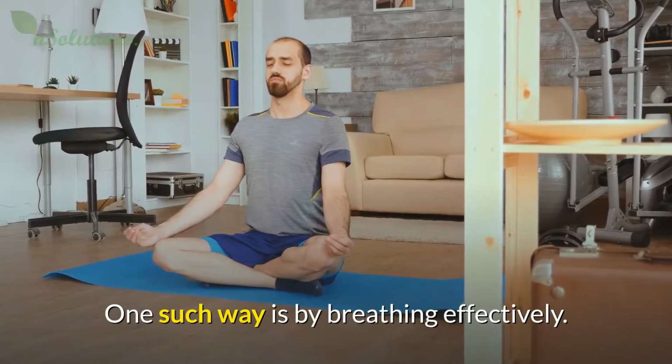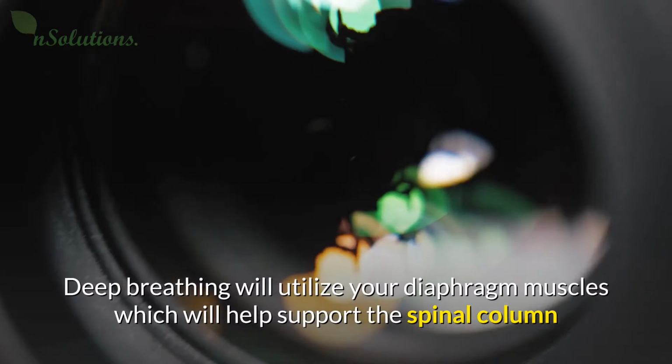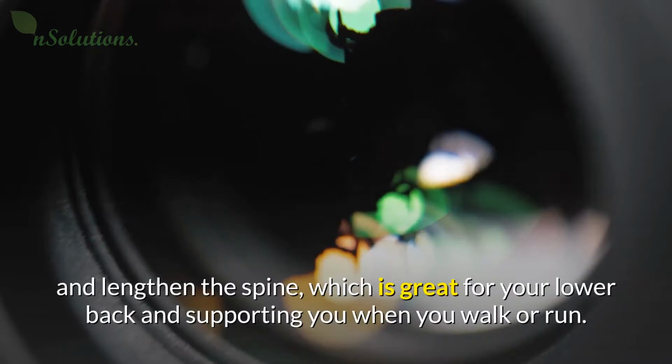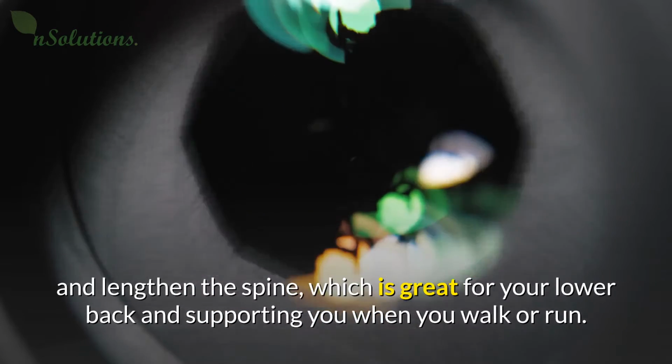One such way is by breathing effectively. Deep breathing will utilize your diaphragm muscles, which will help support the spinal column and lengthen the spine, which is great for your lower back and supporting you when you walk or run.